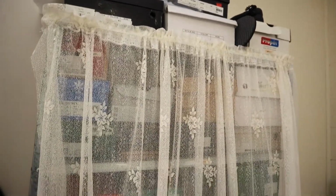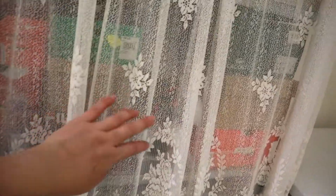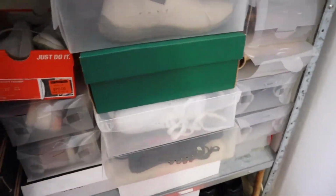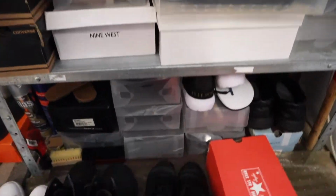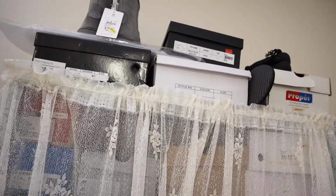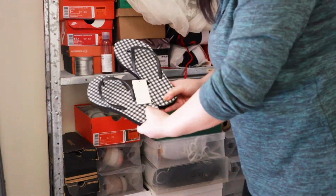Where we keep all our shoes. So we've actually got our own allocated shelving because I'm going to be decluttering only my shoes today. So this will be my area here. So that's all my shoes there, guys, and there's also some on the bottom. And there's probably a couple on the top shelves as well that I want to have a look at.